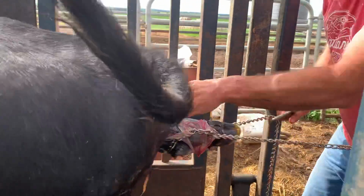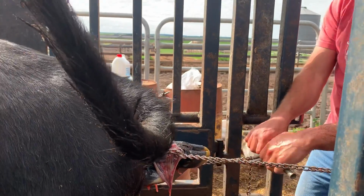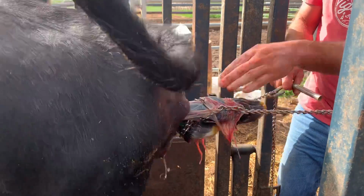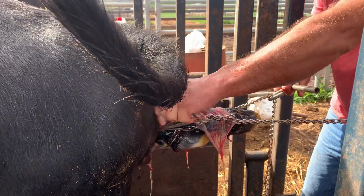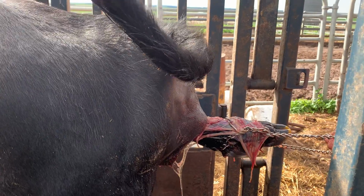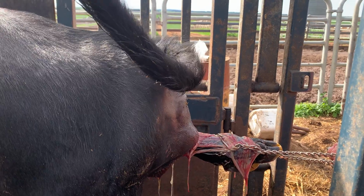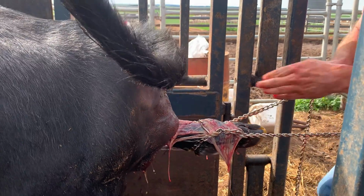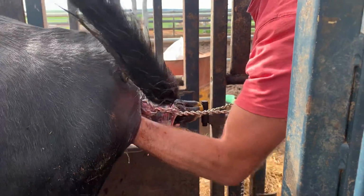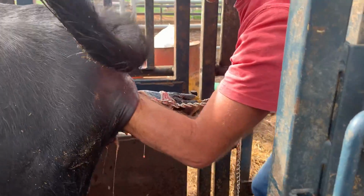You should feel like a sliding sensation when the shoulder wants to get out of there. Good pull, man. See if you can get this a little bit more. Also, you can put your hand around their head pretty easily. You're in good shape.